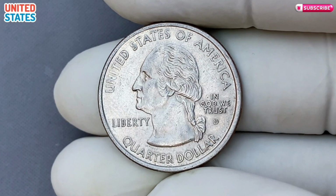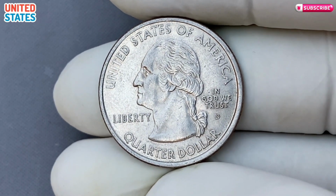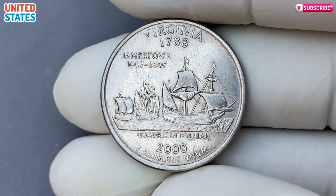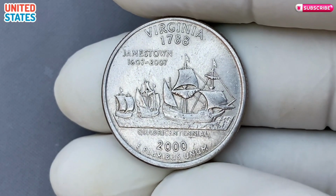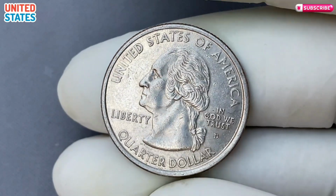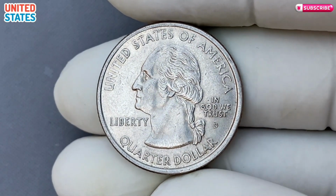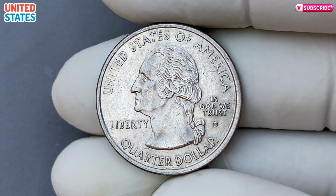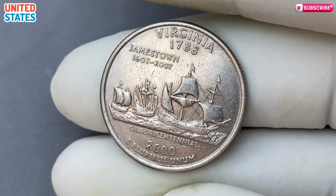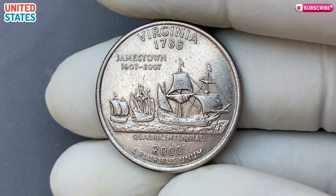Top 7 and last coin. We're uncovering a hidden treasure that might be sitting in your pocket change right now, the 2000 Virginia quarter. You may be wondering, it's just a quarter, right? But hold on to your seats, because this little coin could actually be worth much more than you think, way more. In fact, if you find one of these rare coins with the right minting errors or in pristine condition, it could be worth up to $50,000. Yes, you heard that right, $50,000 for a single quarter.